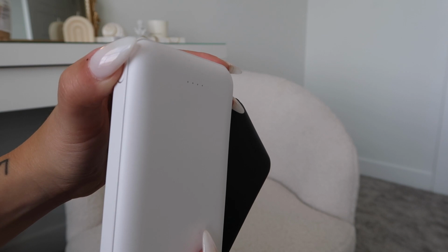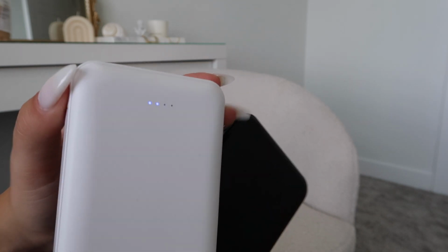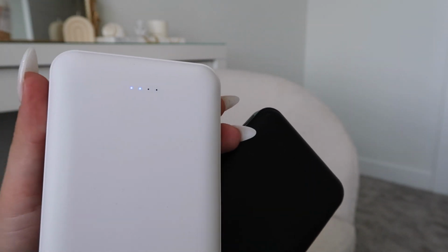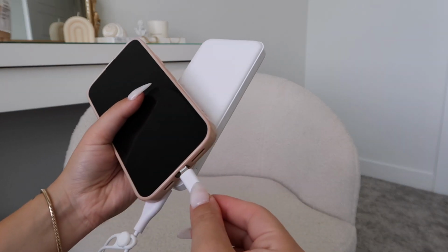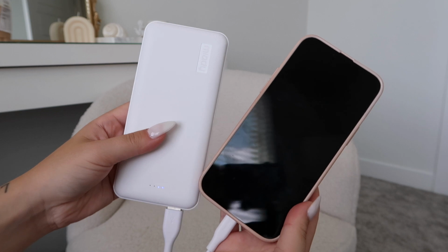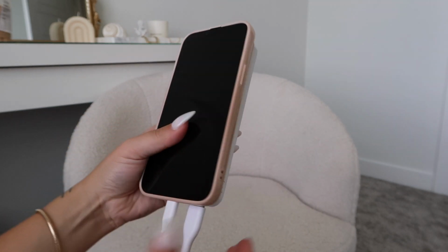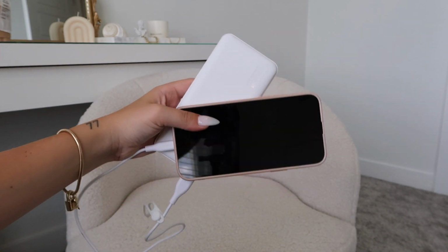But I'm also really impressed with the charging abilities on these. Depending on the phone that you have, they can charge it between 1 to 3 times full charge. I have the iPhone 13 Pro Max, and I can get about 2 full charges out of one of these portable chargers, which I think is so good, especially because I typically carry both of them with me when I'm traveling, so I really could charge my phone like 4 times with these. I've also used them to charge my computer while I'm traveling, to charge my camera batteries.